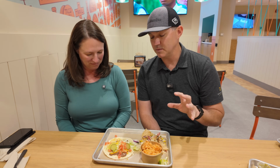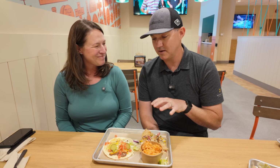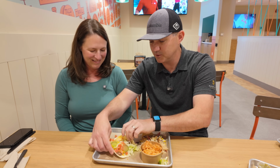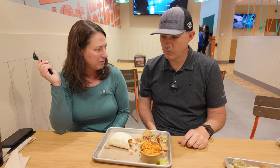So we have a smash burger taco, which is similar to a taco that we had at a different restaurant recently that we really like. So I've been kind of interested to try this one out since I saw it on the menu. You try it first this time. No, you go. I take forever to chew food. I'm very slow, so I should take the first bite. Come on, we got 5 more tacos to eat.